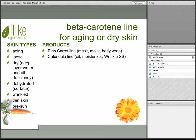Calendula oil, the calendula line, and we have 3 products in the calendula line. We have the calendula oil, we have the linden and marigold rejuvenating treatment, and we also have the wrinkle smoothing serum. So the calendula oil is a 0.8 ounce bottle, and it is considered one of our treatment serums, but it is an oil concentrate. And that one has orange oil, calendula oil, and also the properties of those together provide you antioxidant properties and also soothing and calming properties. So it's great for dry, sensitive skin.